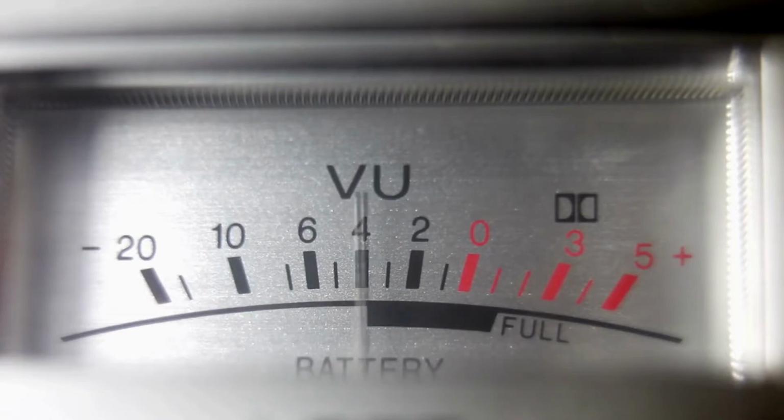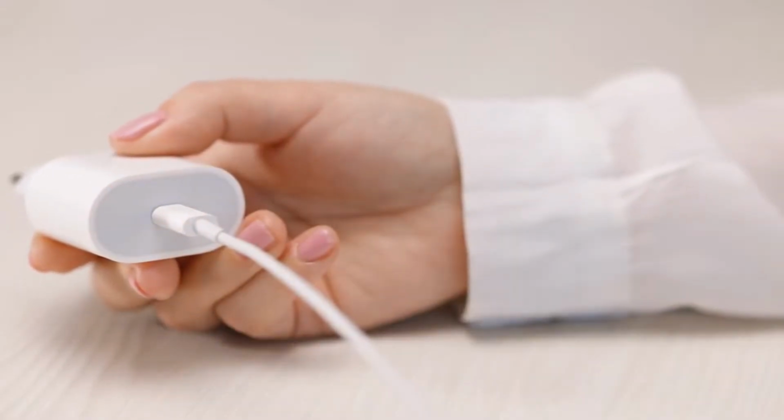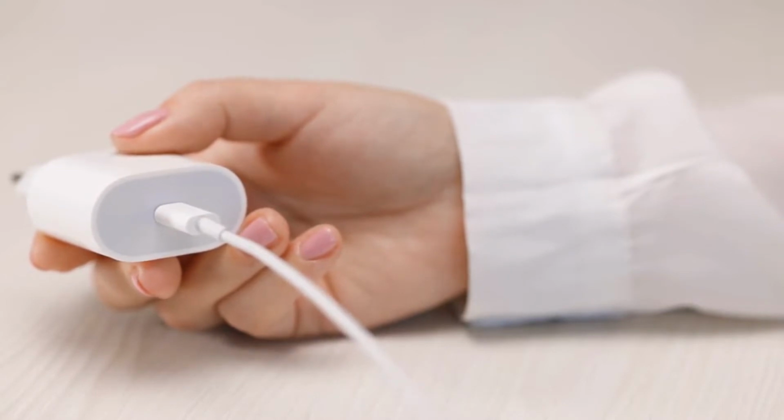Continuous versus peak wattage. Continuous wattage is the amount of power a power inverter can provide consistently, while peak wattage is the amount of power it can provide for short bursts. Look for a power inverter that has a continuous wattage that meets your needs, and a peak wattage that is at least double the continuous wattage.